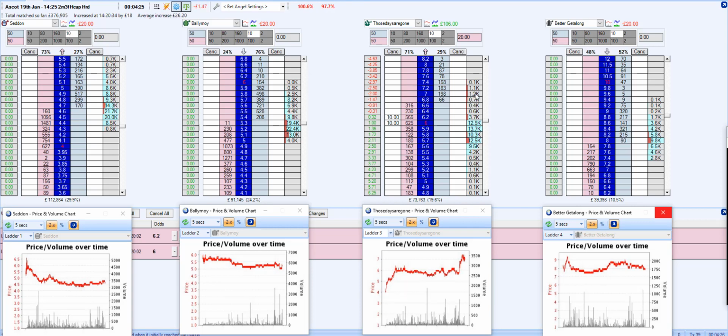If it doesn't, if this settles here now and all the matched money starts matching up here on 7.2, then you get out. But right now I'm quite happy to sit and wait, because normally the market will correct itself a little bit and come back down again. It might shoot off again, but it will correct itself in the short term. So you can see here now it's come back down again. Whether or not it stays down here, I don't know yet, but I'm quite happy to wait for another few seconds. So there we go, it's the first one here.